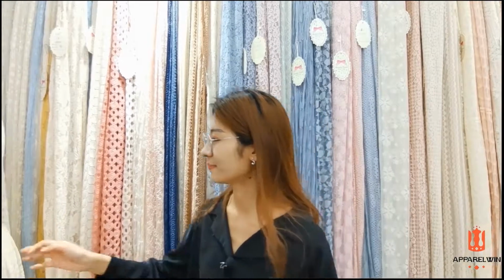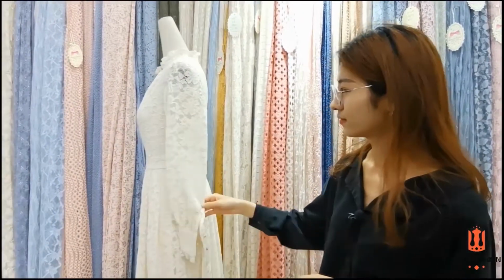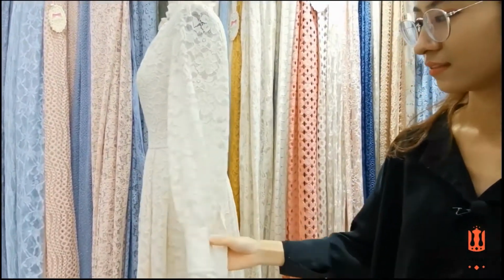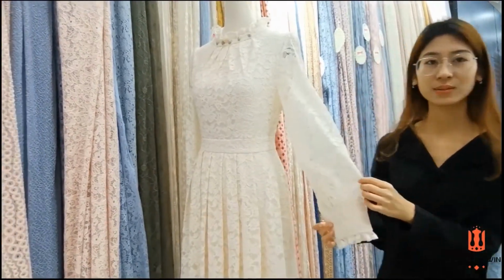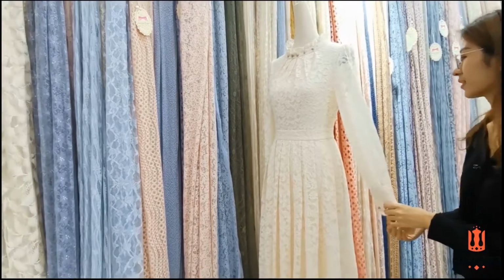Today let's talk about lace. It is a very beautiful fabric and can make many lovely dresses, and it can also be used in dressing up, and it can be used for some ornament of the garment, and you can see. It is very beautiful, right?